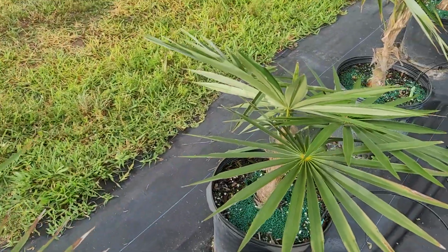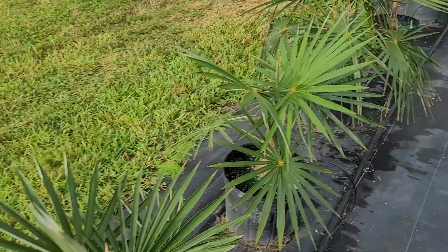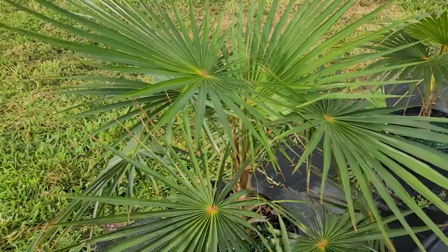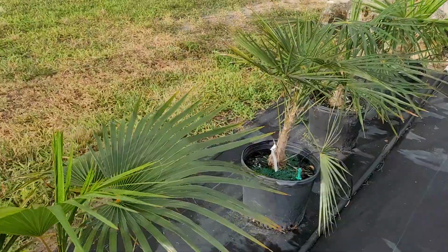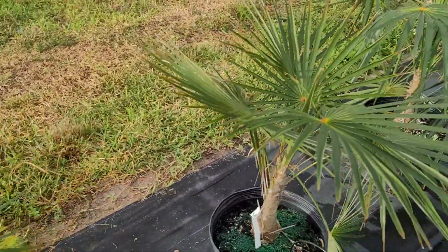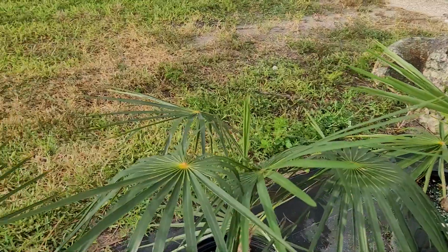Very upright leaflets on this one, and very droopy ones, just a few down here. And this one seems to be growing one of the fastest, so it probably has quite a bit of Barbadensis in it. So anyway, that is how to not necessarily identify, but see the differences in the hybridization process of Coccothrinax, especially in cultivation here in Florida.